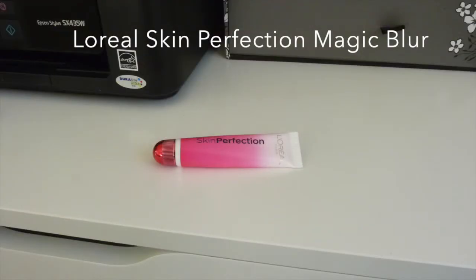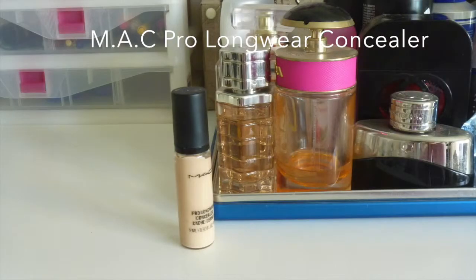So the first thing I'm doing is prepping my skin with my L'Oreal Skin Perfecting Primer, which is the Magic Blur formula. I'm just applying this on my T-zone where I have larger pores, and I'm also going to be applying it on any texture that I may have to my skin. So I've got this lovely blemish that has just appeared, so I'm just going to apply a little bit of the primer to that area too.